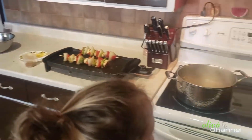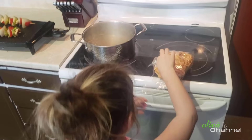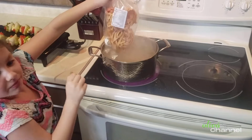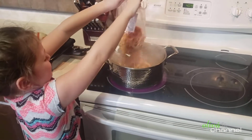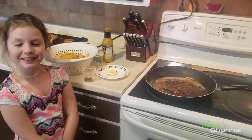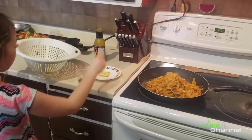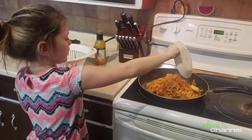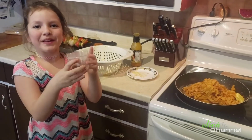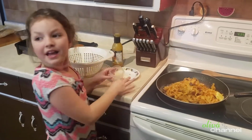And now you're going to take your, what are they called? Fettuccine. Fettuccine noodles. And you're just going to wait. So now we're just going to add the noodles in. Butter. This was the hardest thing to do, and it's just going to go in the sauce. And what is it? It is chocolate.